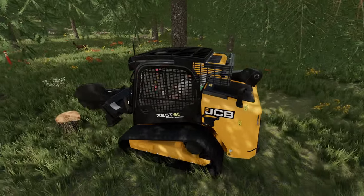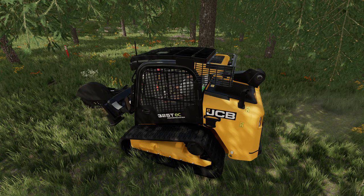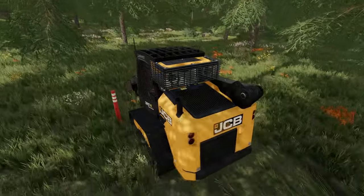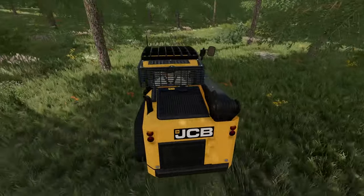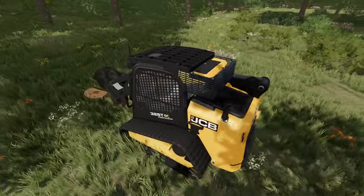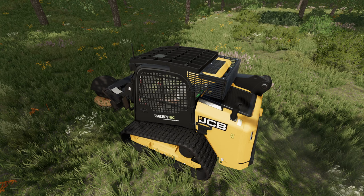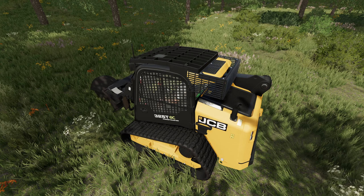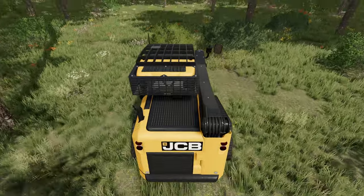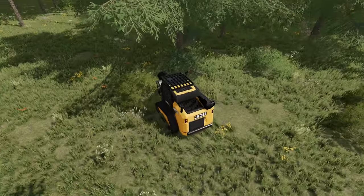This little JCB is actually quite pleasant to use. It handles pretty well, and I do like that the forestry yard down there has the forestry cages on it as well, so I do feel safe using this in the event that I have a tree come down on me. Hopefully that won't happen, but it'll just be a little extra protection, especially since I'm out here by myself, which is probably not the safest thing to be doing. All right, I think I have one more stump over here, if I remember correctly. I thought I did. I'm sure I had another stump over here.